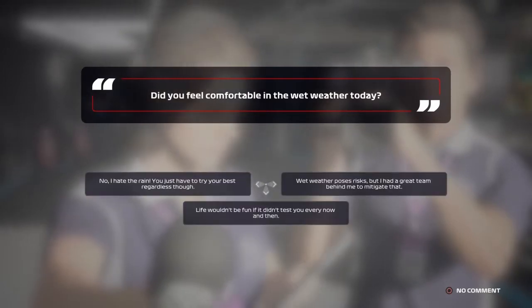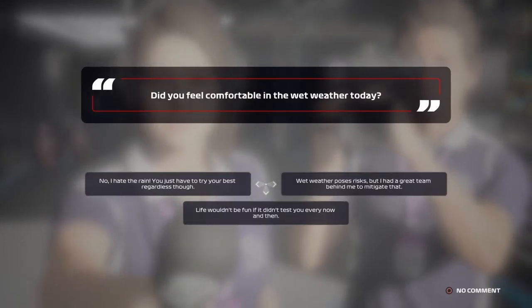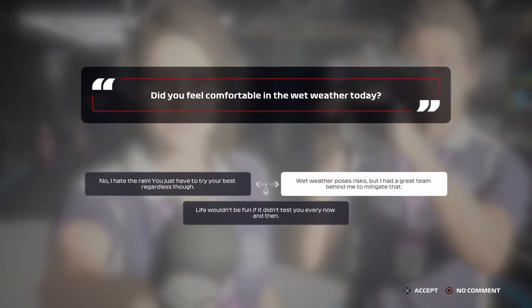Did you feel comfortable in the wet weather today? Well, I felt comfortable, but it's just a shame that the strategy that we had hoped would work didn't come to fruition. So wet weather poses risks, but I had a great team behind me.